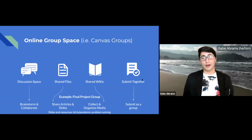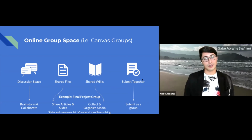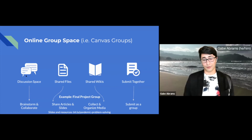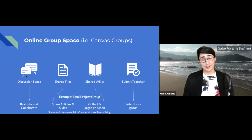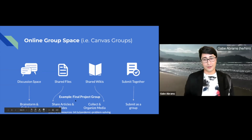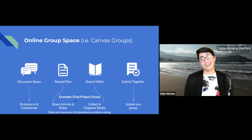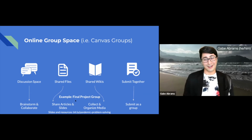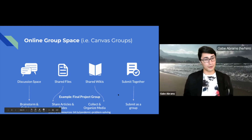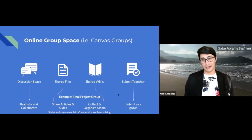So an example of how you could do this in a class is to use this as a space for final group projects. So for example, they could use the discussion space as a place where they can brainstorm and collaborate on ideas for their final project. Then they can use the shared files to share slides or share articles or documents with each other. They can use the shared wikis to collect and organize media, text, other things. And then finally, when they're ready to submit their final project, they can submit it as a group because it's set up as a group assignment in Canvas.